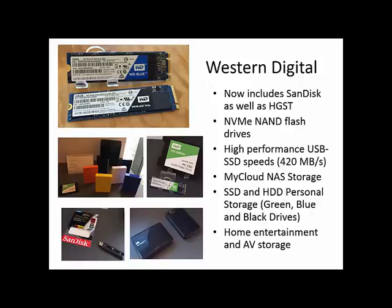So here are some pictures. Here are these M.2 NVMe drives. Here's a green drive, actually a solid state green drive, which is probably lower performance. And this is that SanDisk drive that we talked about before, 120 megabytes per second on USB. That's pretty cool.